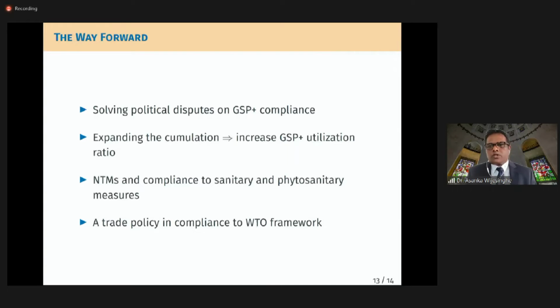And we need to make sure that our trade policy is in compliance with the WTO framework. And from the EU side, these non-tariff measures and sanitary and phytosanitary measures are kind of discouraging our exports to the EU. We are, of course, supporting these green initiatives, but green initiatives can increase our compliance costs. So we need to make sure Sri Lanka is ready for those challenges.